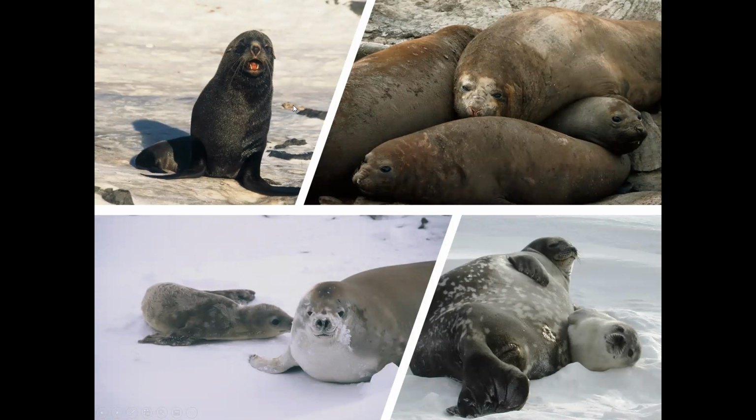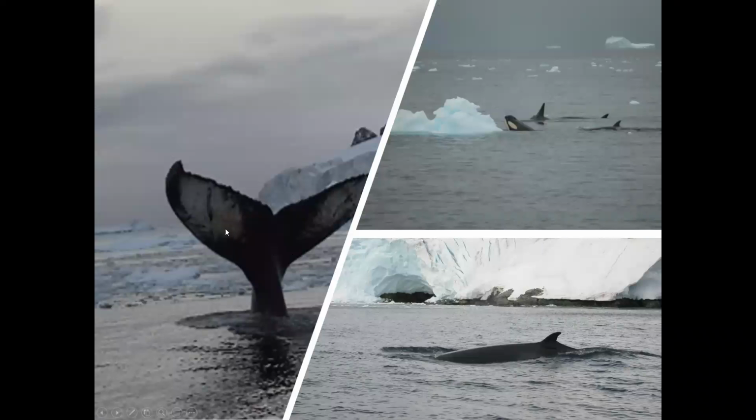So fur seals, so very smelly elephant seals. These are all the things bringing nutrients into the rocky areas of the base. Crab eater seals that popped up, and Weddell seals that popped up around the base during the winter when I was there. We had lots of whales visit the bay in front of the base, so humpback whales, orcas. You can see this orca spy hopping the iceberg.